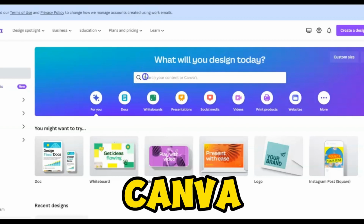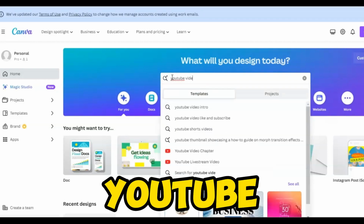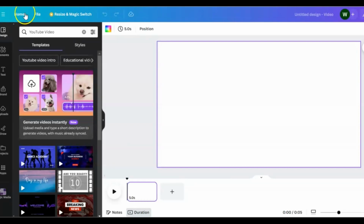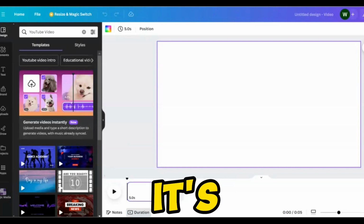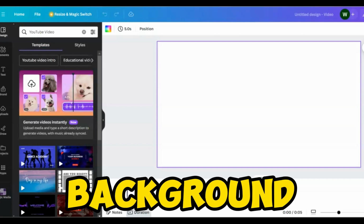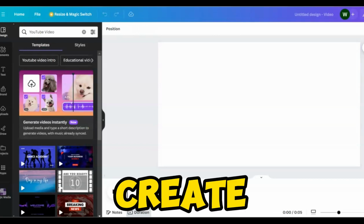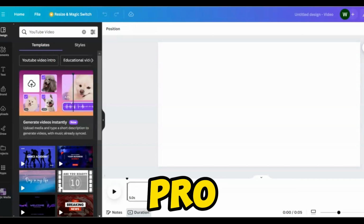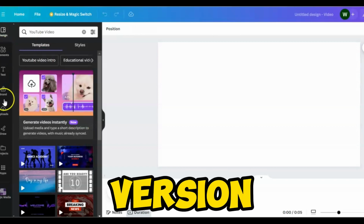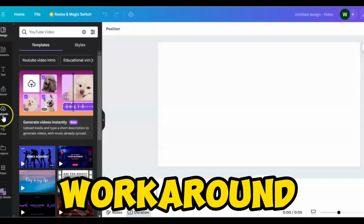Now, once on Canva, what you want to do is search for a YouTube video, and then hit enter. Click to start with a blank page. This part is super easy, but it's all fun too because you get to be a bit creative. Let's start by creating the background for the first scene. To create a beautiful background, you will need the Pro version because you will be able to use the text-to-image AI feature on Canva. But if you don't have the Pro version, keep watching. I will show you a workaround.